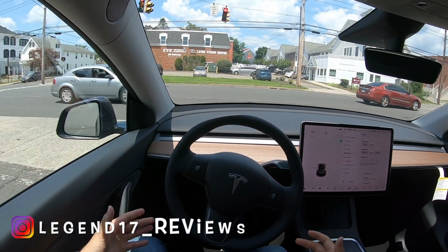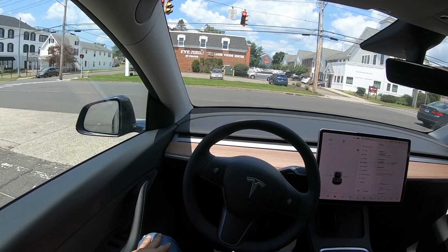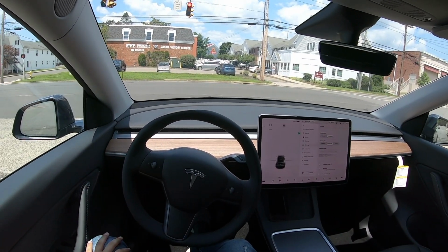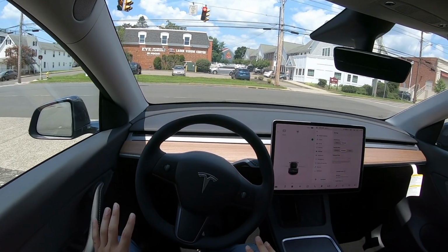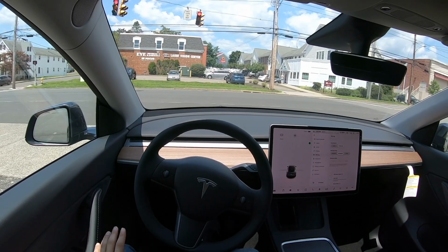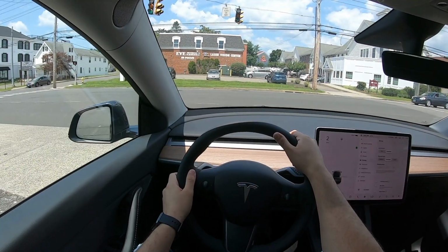And overall, fit and finish is great. Tesla have been doing great with their fit and finish. There is no rattles. The panel gaps are perfect. So for 2021, they actually did great with their cars, and they're improving, so that's of course a good thing.